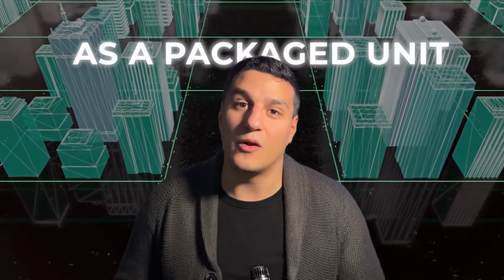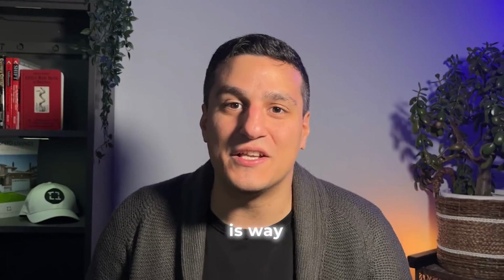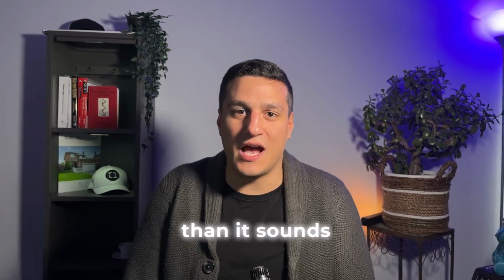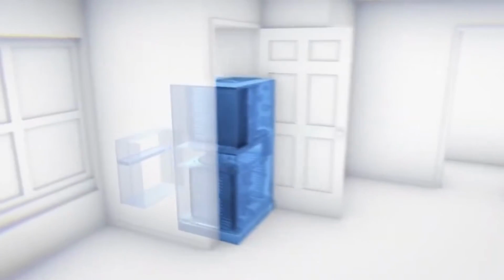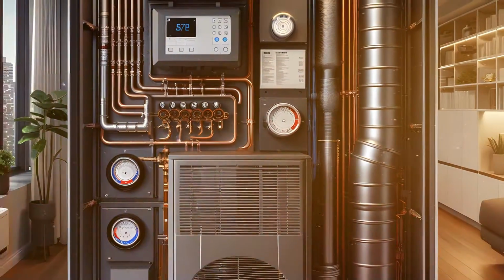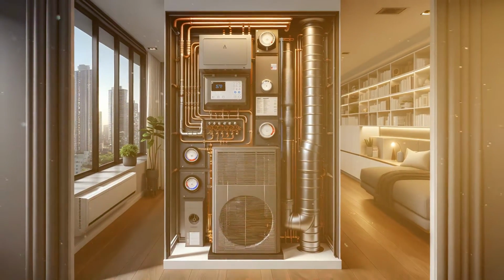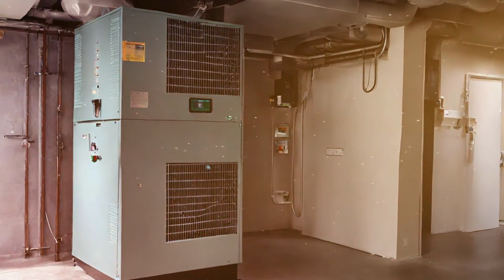Now, if you're looking at a low-rise building, then there's a chance that you'll be bumping into what's known as a packaged unit, also known as a magic pack unit. Unfortunately, this is way less cool than it sounds. It's basically a furnace and an AC put into one system in your unit. So not much to flourish there. It's just a furnace and an AC, but the whole system is within your unit. So basically you'll find these if you're viewing units and you open a closet door or something, and you see a big mechanical closet almost.